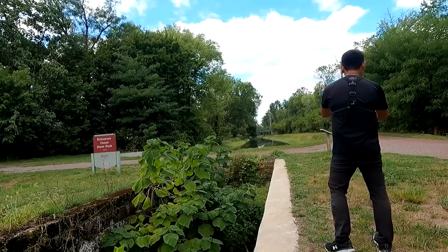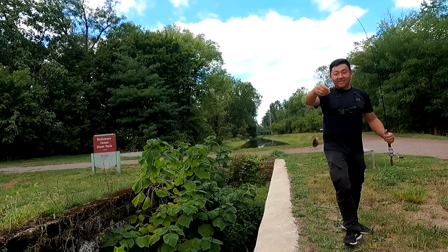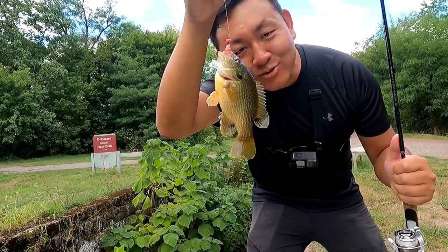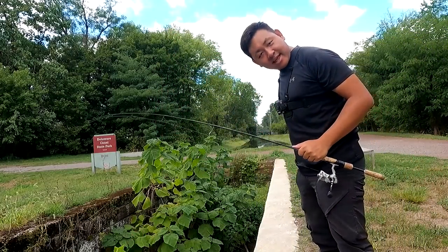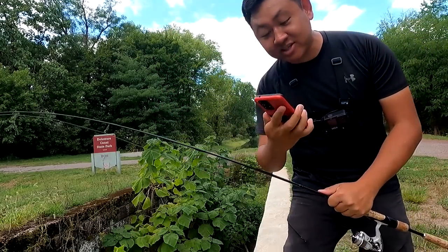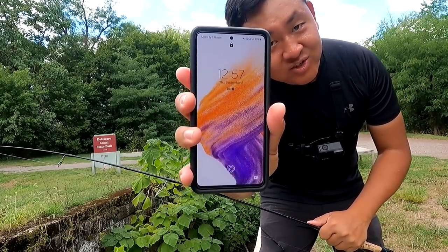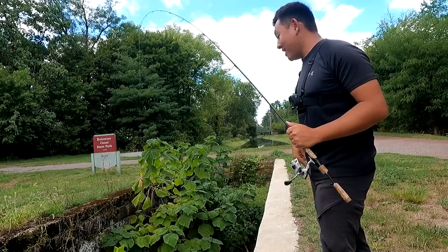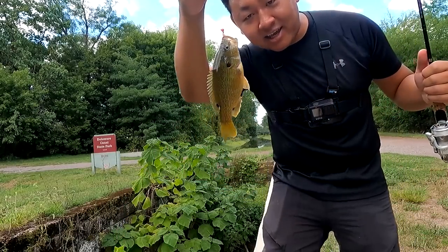Look at that! Look at that! Look at that! Look at that! You see what that is right here? That's a Lepomis miniatus, spot. That's a Lepomis miniatus. 12:57 p.m. Heck yeah, bro! Don't mess with extreme fully fishing, man.